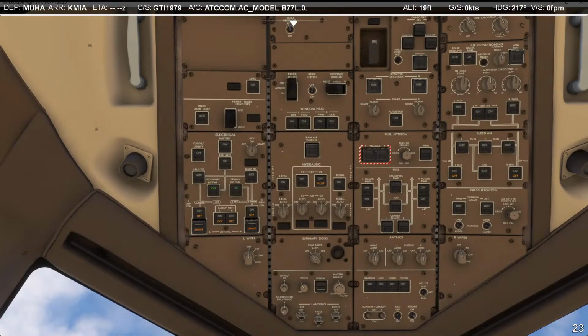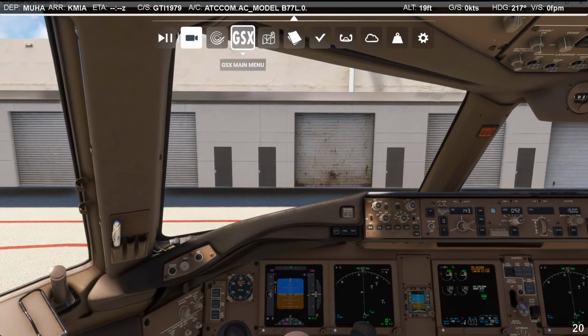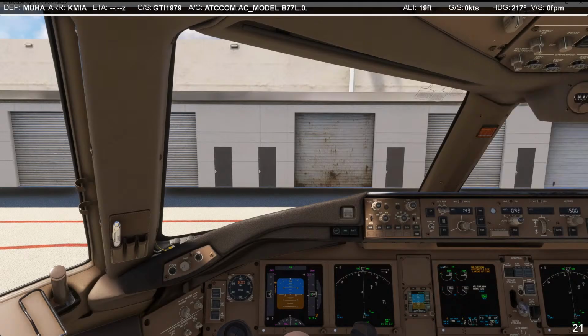Alright, we got external up. We're turning off our APUs coming down. And at that point, folks, what we're going to do is we're going to call GSX, come here and have them do their thing, deboard this aircraft. Watch these folks do their thing, huh? Request deboarding. Deboarding requested.